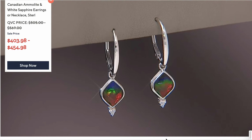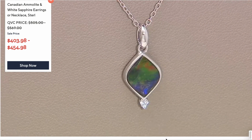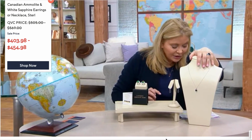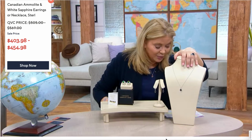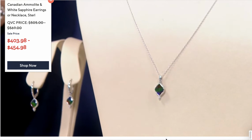In the earring, 2 carats and 20 points for the Canadian Ammolite, and the white sapphire there is 30 points. And for the pendant, you're talking about an Ammolite that's over 1 3/4 carats, 1 carat and 80 points, and a white sapphire there of 15 points. Talk to us quickly about this.